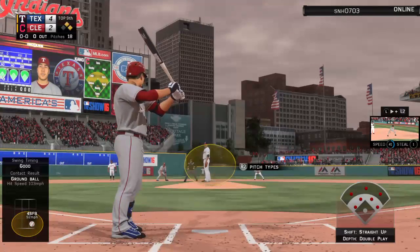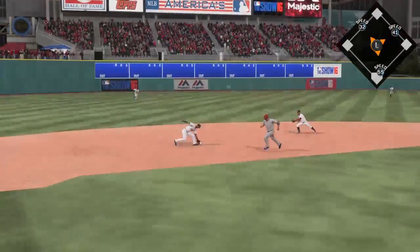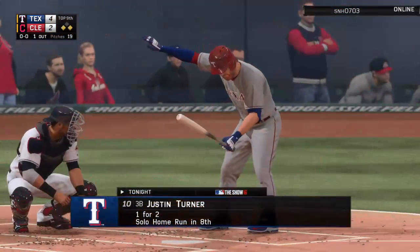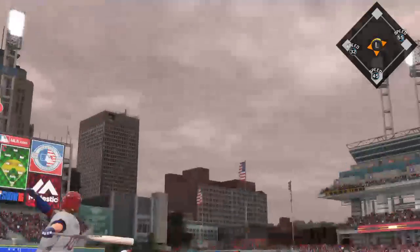Jung Ho Gong stands into the box. He could really use a knock here. 0 for 3 in the game so far. Left side. Kipnis. He's out. Throw to first is going to be offline, so they just get the 1 on the play. Up next, Justin Turner steps in, working on a 1 for 2 game so far.